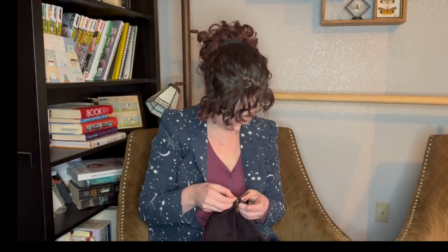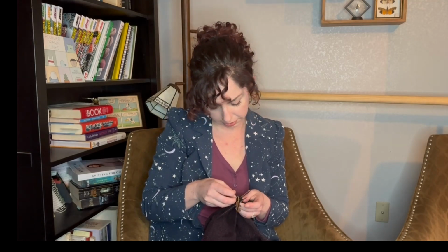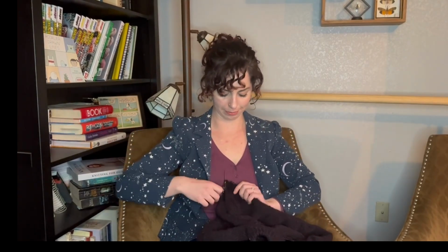Sorry, I'm having trouble getting this in the stitch. There we go. But yeah, I'll show you how much I get done at the end of this knit and chat. So, without further ado, if you want to grab your knitting, I will start on mine.